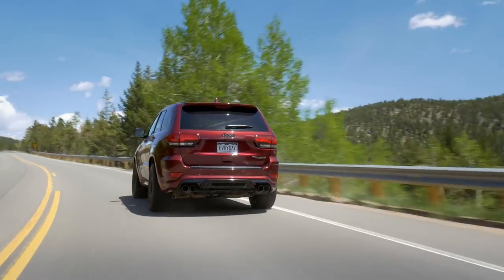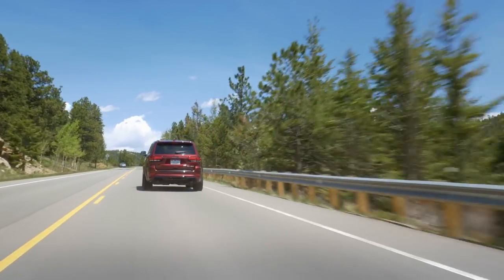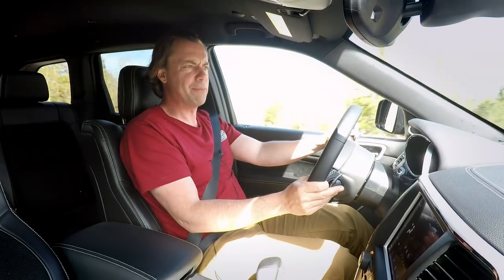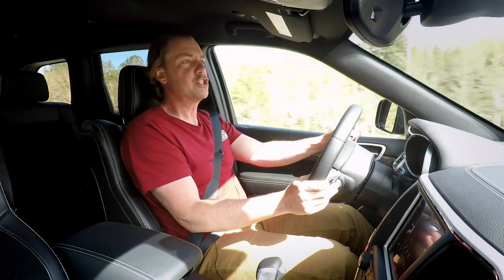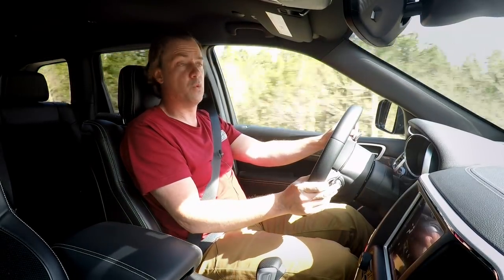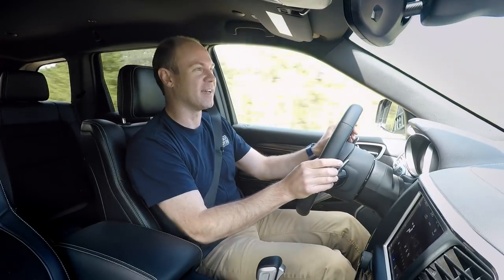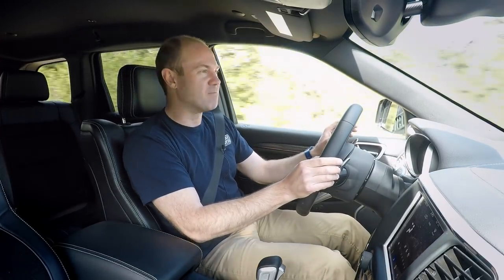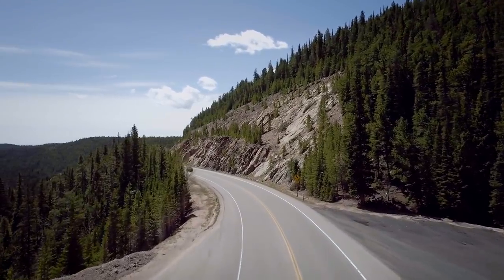This is a mutant. This should not exist. And yet here it is. 700 horsepower. I don't know what you cross-shop this with. I don't think you cross-shop this with anything. I think you buy this just because this is all you've ever wanted. I want it. I want to make all my friends giggle. I want to make anybody I give a ride to just laugh hysterically and say, yeah, modern cars can do this. Modern giant SUVs can do this.